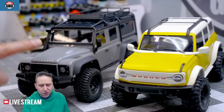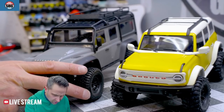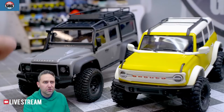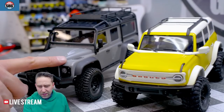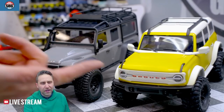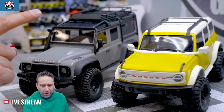Let's talk about this one. Should we do something to this one too? Notice I did put the BFGs on there that come on the Bronco. So that's the only change I made to this one so far. I would love to give it a Camel Trophy look, but I've already done a yellow one, so we should do something else to this one.